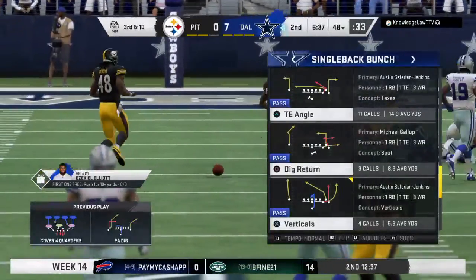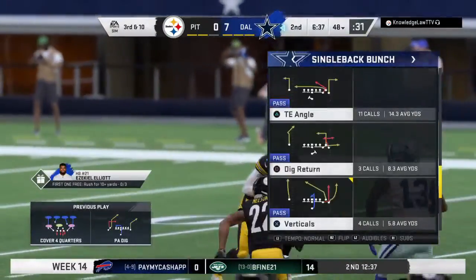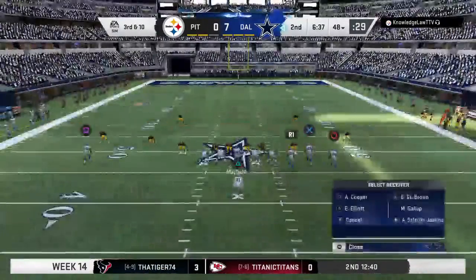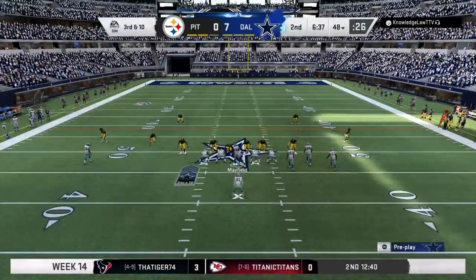Brandon, it looked like he had his hands on it for a moment, but let's face it, that was going to be a tough catch all the way because of the presence of the defense right there as he was trying to haul it in. Yeah, nice job to force the incompletion.